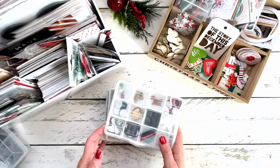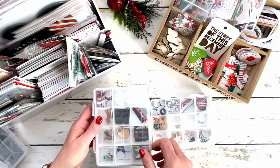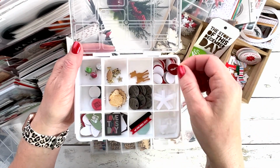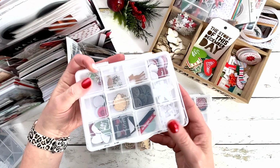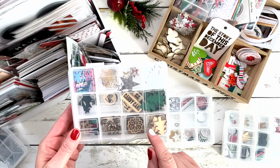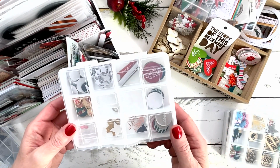So let's start with the smaller things first. I have three of these which have really small pieces of embellishments, some chipboard. I have metal pieces. I have some acetate pieces in here, some wood veneer, some, nope, that's not fabric. There is some fabric in here somewhere. I have a little bit of everything, some brads. Some of this is Allie products. Some of this, I'm not sure where it came from. It was just in my stash from years ago. I did buy a Dee's Stash box one time last year which had a lot of Christmas stuff in it, so some of it came from there. It's not 100% my style, but sometimes I do a little junk journaling type stuff, and so I thought I would save it for that.